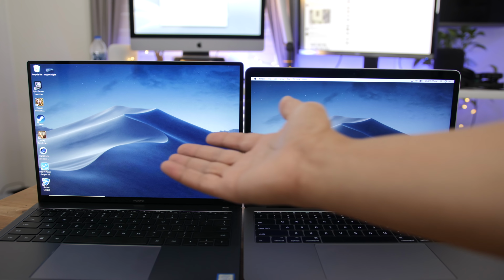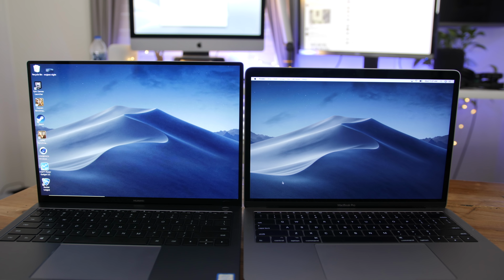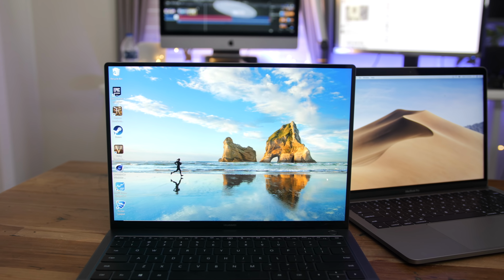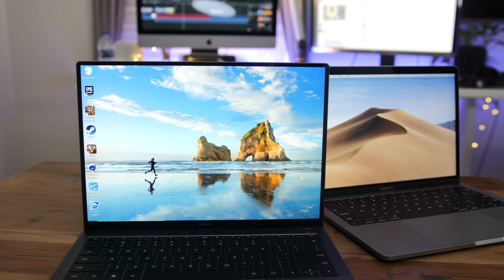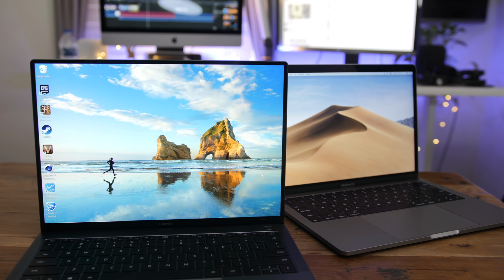Huawei's colors appear a little bit more saturated than you'll find on the MacBook Pro, which some users may prefer or some users may not, depending on what type of work you do. The bottom line is that the MateBook's display makes the MacBook Pro appear dated. Hopefully Apple's next iteration of its flagship laptop addresses this.